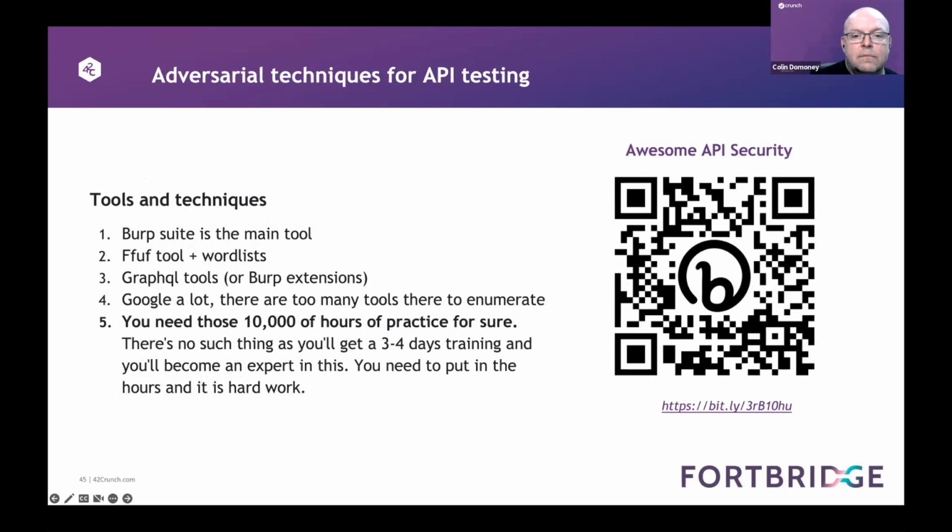Cool. So final slide, the tools and techniques. I'll go through this quickly. The question is, what tool would you use for brute forcing of APIs or staging API calls? There's a load of these things I've used. If you want to do endpoint discovery, use Kiterunner. There's a ton of these things out there.